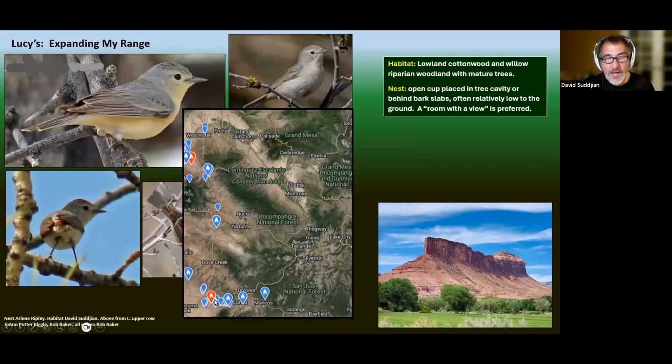And so McElmo Creek, extending back to Cortez, now has quite a few Lucy's warblers, and they're at various other pockets as you go up along the Utah border area. This beautiful Gateway Mesa that I have illustrated here is this place up here on the eBird map near the northwest side of the Uncompahgre Plateau, and Lucy's warbler has nested up there as well. Kind of a cool thing is they occur in a pretty good density where they occur, and you can have quite a few.